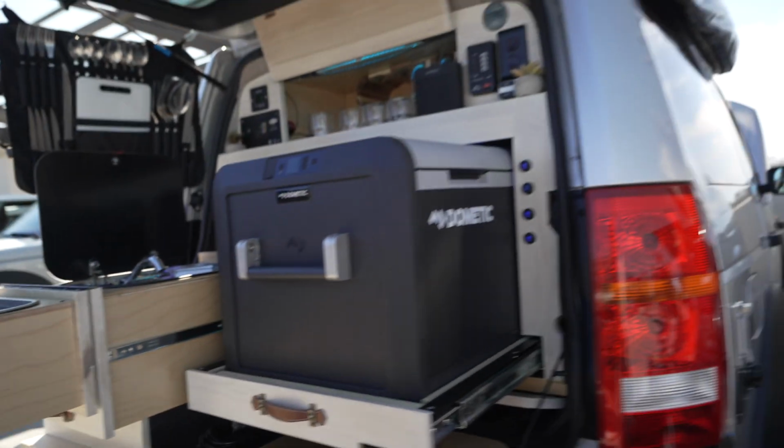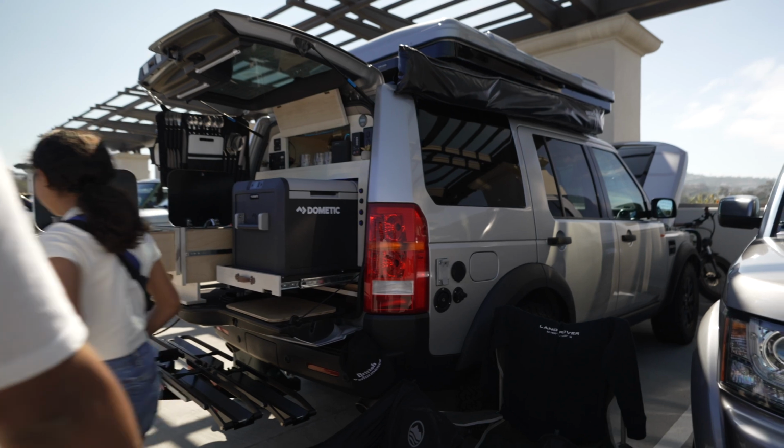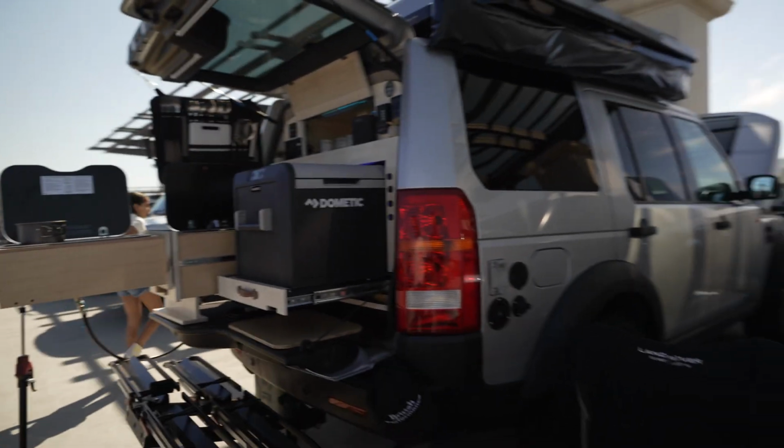Don't tell me you got a microwave there too. I don't have a microwave. I don't even use my microwave. Wow, that's... I use it for my coffee. Yeah, it's perfect for glamping, glamorous camping.